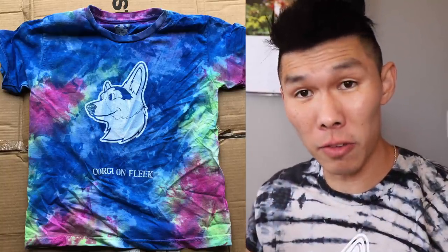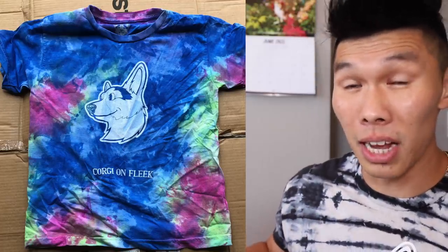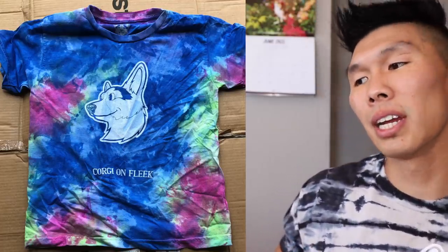I also have one more tie-dye design coming up. I still haven't received it yet. This one is more of like a splotchy tie-dye with like blue and green. In the comments below, please let me know which tie-dye pattern you like the most. Which t-shirt are you most excited for? Because these are all hand-dyed locally, the dye pattern on every single one will be different.